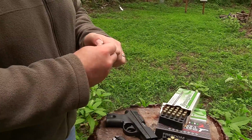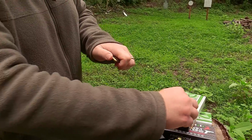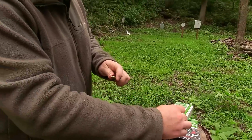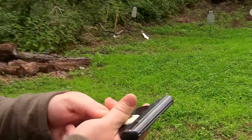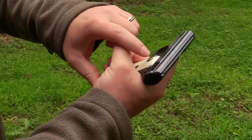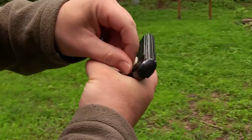Five, six, all right, 7. Let's see, can we go any more? Nope. 7 rounds. All right. I probably pinched my fat hand here. This one does have a manual safety. It looks like it's right here. You can't pull the slide back with it engaged. Go ahead and take that off.